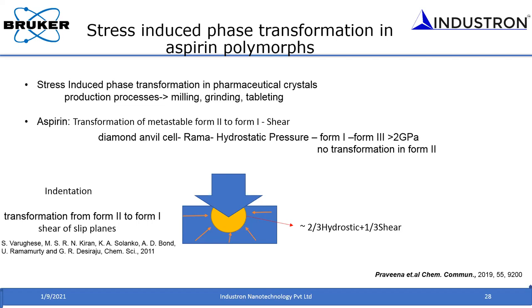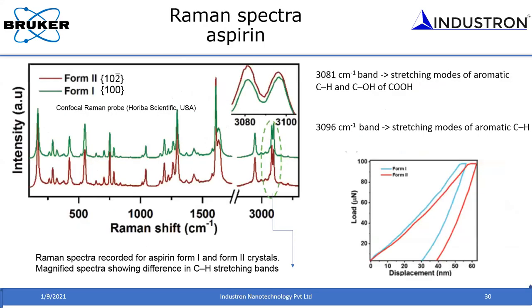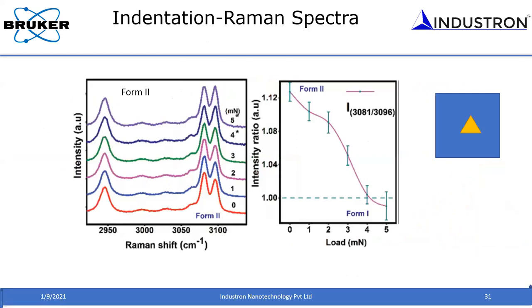And that you can observe in the load-displacement curve as pop-ins and things like that, as the previous speakers mentioned. But now we combine that with Raman, so we should be able to get that information from the Raman spectra. That's what we did. For example, this is the typical Raman spectra that you get. Here, the most important peaks are 3081 and 3096. The relative intensity of these peaks is going to tell you what type of form it is, whether it is form 1 or form 2. And from the load-displacement curve and from the Raman results, we will be able to say what type of form it is. In this particular case, for example, we did experiments with loads from 0 to 5 millinewton.